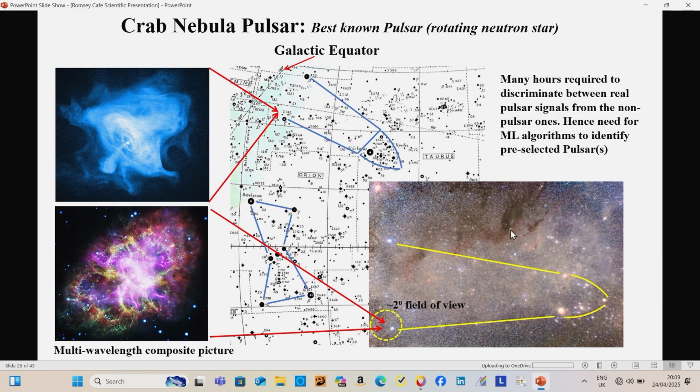Also, we have the Crab Nebula, and that is Taurus the Bull, and those are the two horns, and just about in this region there, that's where the Crab Pulsar is. And it was first detected about 1,000 years ago.